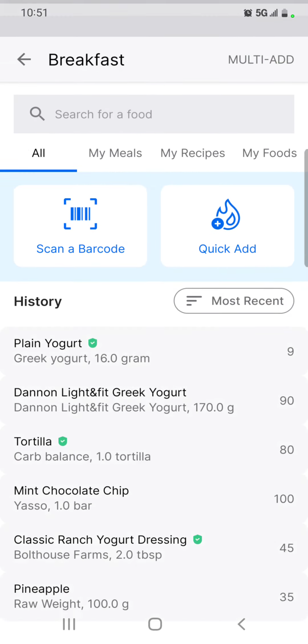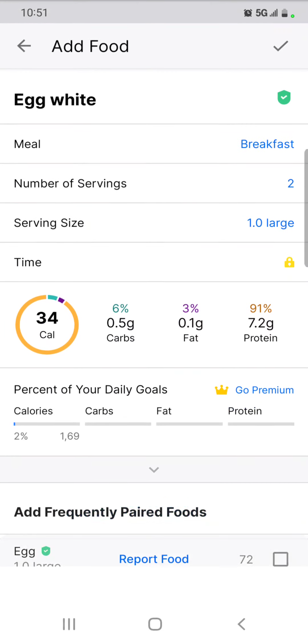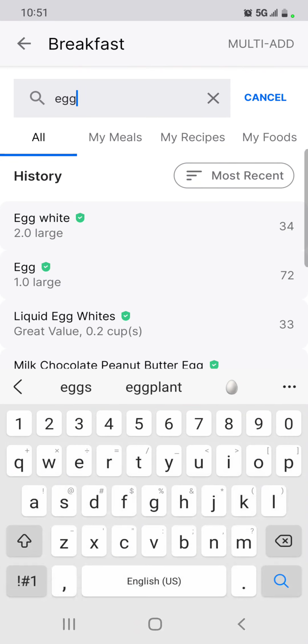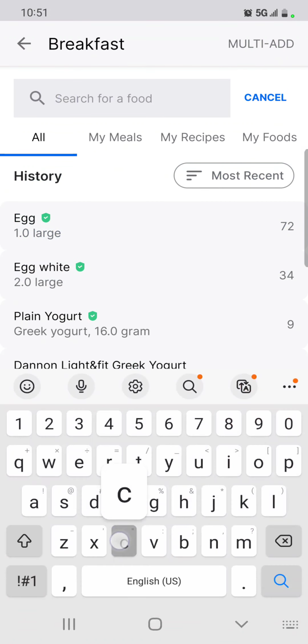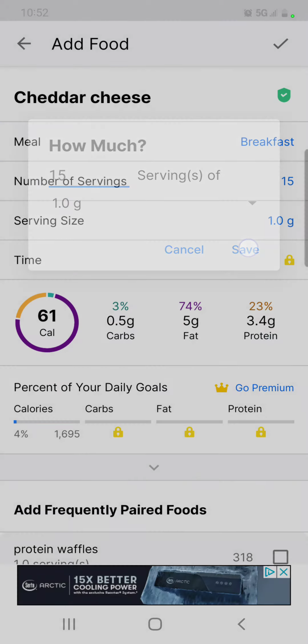So I'll start with breakfast. And honestly, I'm kind of just a creature of habit. I eat the same things until I get sick of it and then I move on. So I do an omelet in the morning. So I'll start with 2 egg whites. And then I will add 1 full egg. Then I add some cheese to it. And we'll go 15 grams on that.